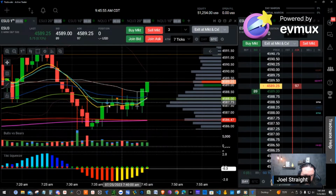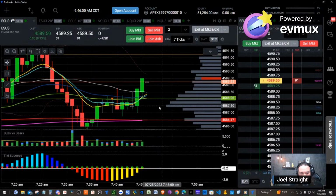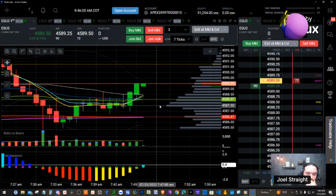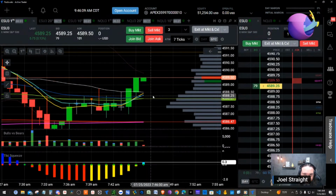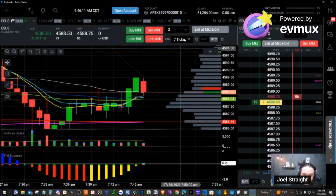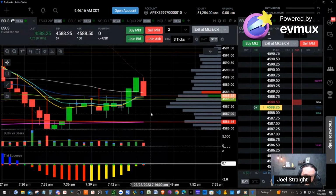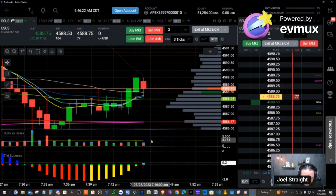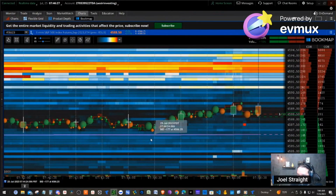We're up here at 89. Okay, 9 is above the 12. We just got a cyan switch. There is a push down on that cyan switch. Pretty heavy, actually. Only about 1,500 contracts causing all that hullabaloo.